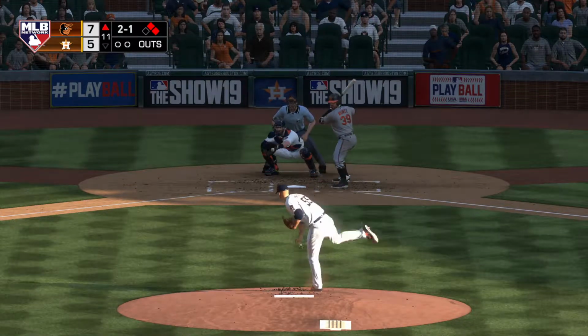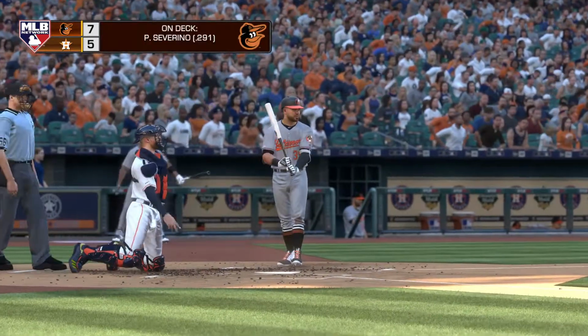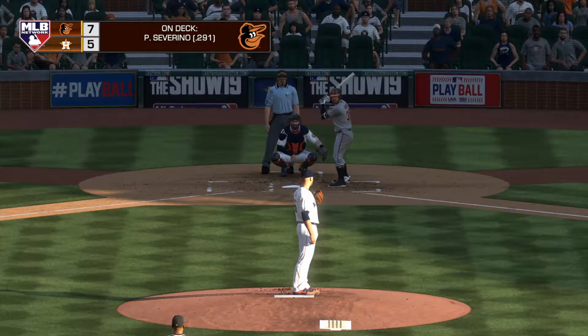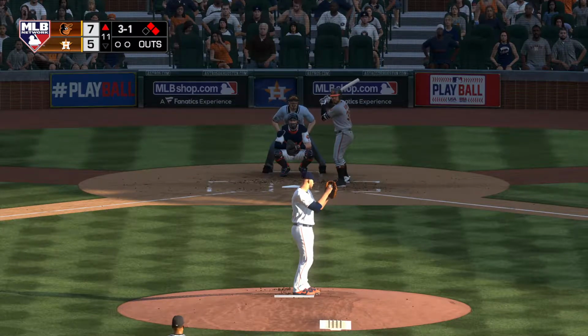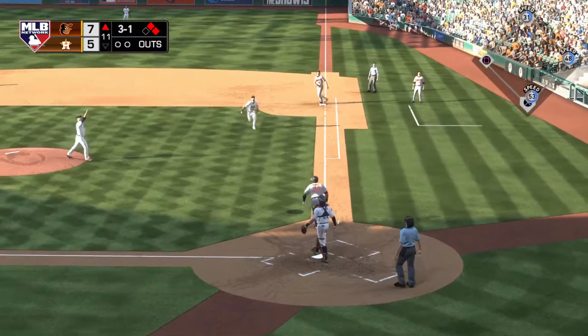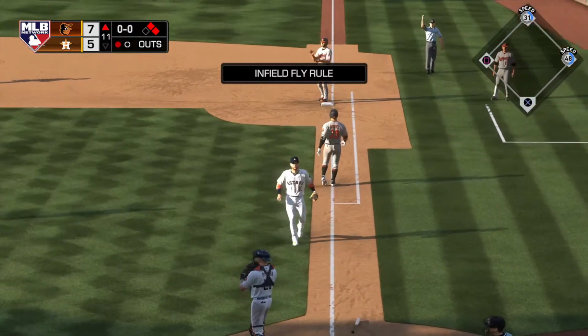In now, Renato Nunez. 3-1. 3-1 here. You have to make a good pitch on the mound. Grooving one here rarely works in your favor unless the hitter tries to do too much with it. The 3-1 pitch. A swing, and he pops it up on the infield, and the infield fly rule will be in effect here.